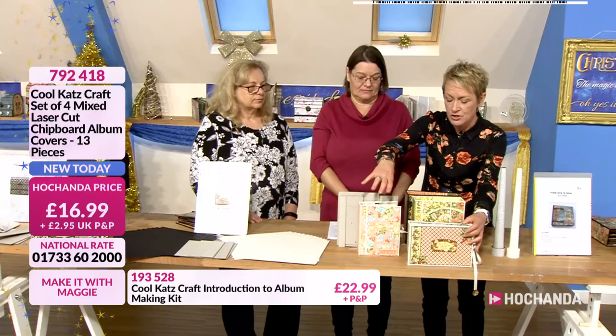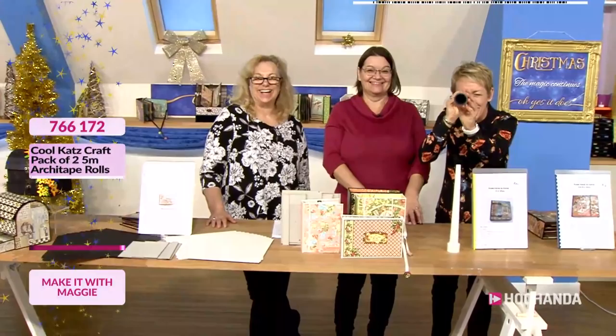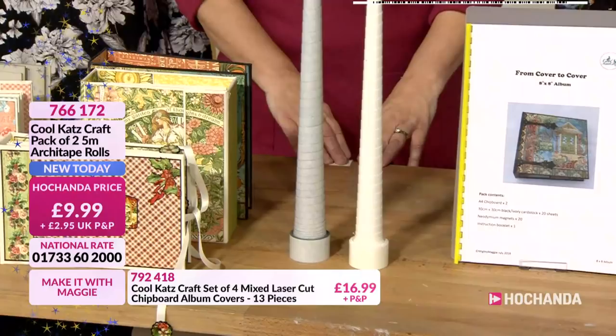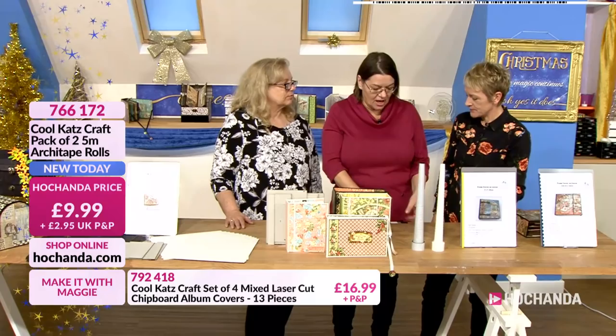Fantastic, isn't it? Right, now these are not telescopes, even though, oh, you do look a lot closer though. Now already a third of the stock of these have gone. Now you do get both. Explain to me how these work. Right, okay. This is called Archi-Tape. It's a new product that we've brought to you. It's a cloth book binding tape. It's extremely strong. It doesn't tear, it doesn't rip. It's archival, so it's acid-free, lignin-free. And we have black. It's super sticky as well.